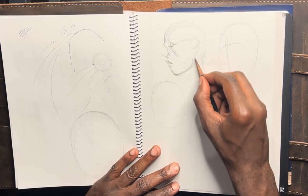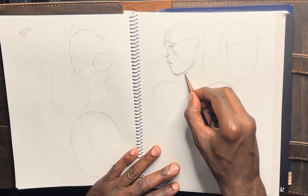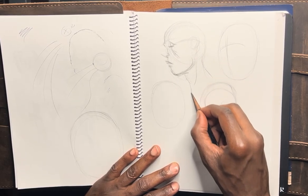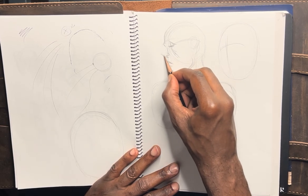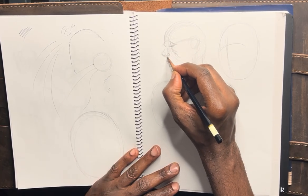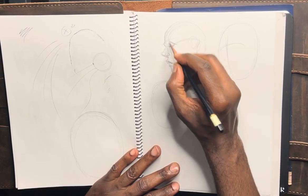Again, I liken drawing more so to sculpting. And I think if you take that approach, I mean, you don't have to draw that way if you don't want to. You can draw very linear stick figures and stuff like that. That's all well and good.